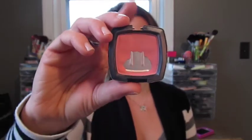And then the other one is another NYX blush, and the color is Peach. This thing is like beat. I use it so much. And out of all the NYX blushes, this one is by far my favorite. It's just kind of like a pinky peach type color, and let me see if I can get a good swatch of it. It just looks like that, and it's just gorgeous. I love it so much.